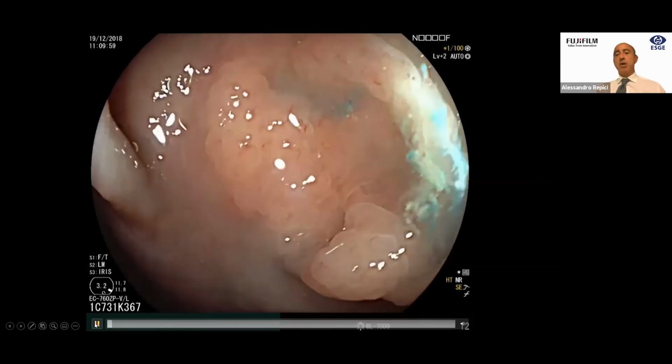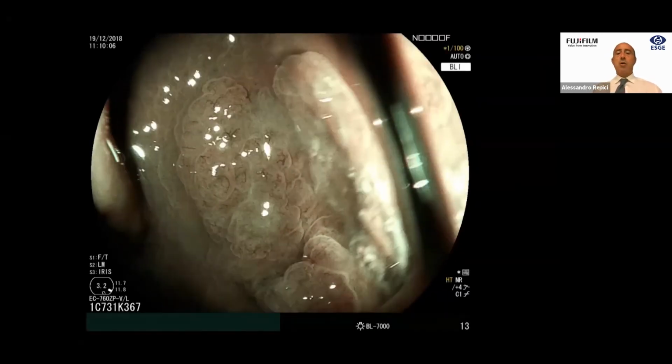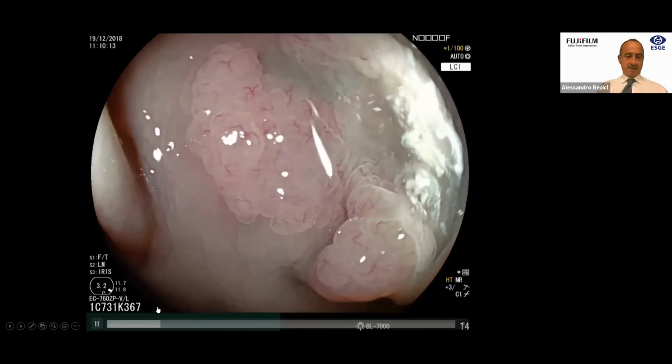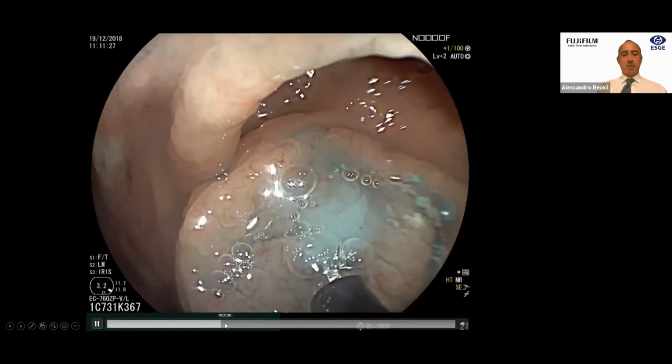This is a typical situation, a typical indication for cold EMR. This is a nice SSA in the right colon. You can apply your BLI modality, so you can easily characterize this for sure as an SSA in the right colon. Once you have done this, you have spent a little bit of time.